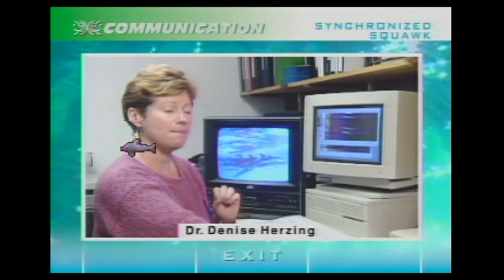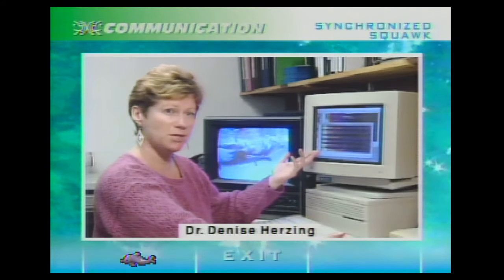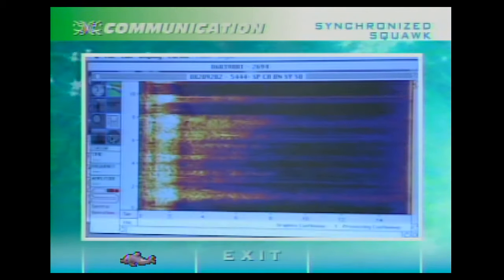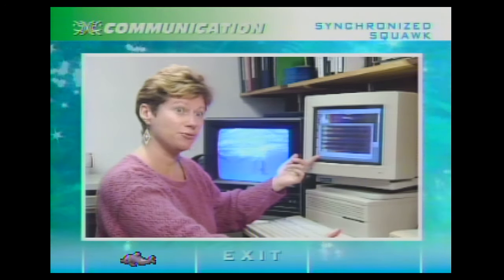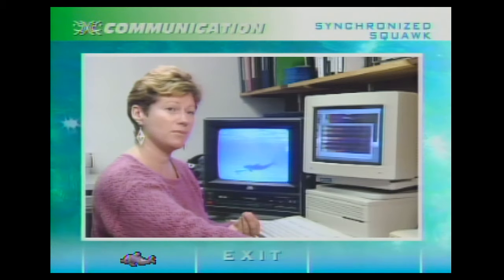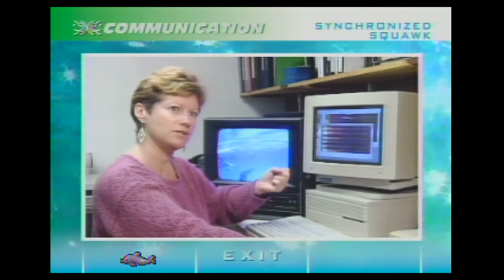We also use burst pulse sounds, which are another kind of social sound. And this is an example of a burst pulse sound. This happens to be a synchronized squawk. This is a group of males that are chasing, male spotteds that are chasing a bottlenose dolphin, who happens to be an intruder in this case. And so they're coordinating their behavior, they're synchronizing their swimming, but they're also synchronizing their vocalizations. And it's a very powerful sound. As you can see, it's very white and bright, so it's very intense.